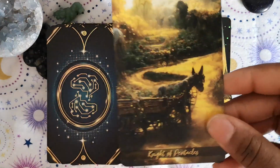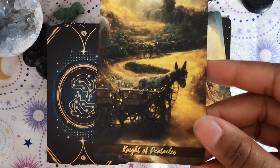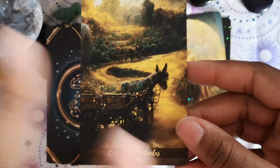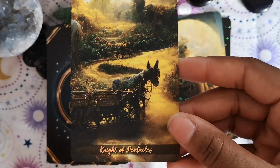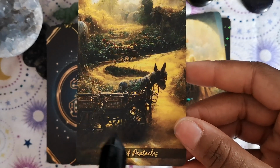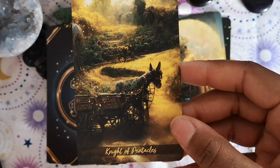Now we have the Knight of Pentacles, which I believe to be a donkey or a donkey form, with maybe, oh, hold on, my pointer, a chariot type of thing, like a little wagon slowly going on its way. So all good.